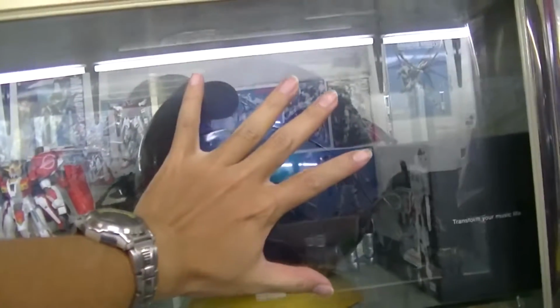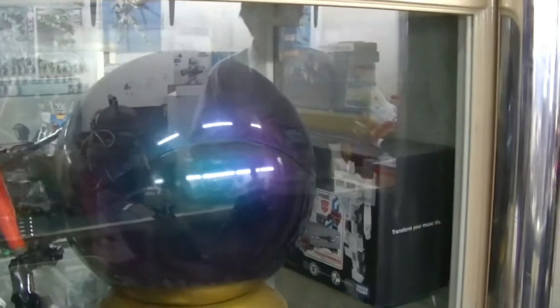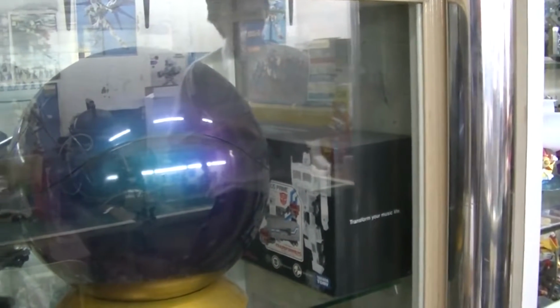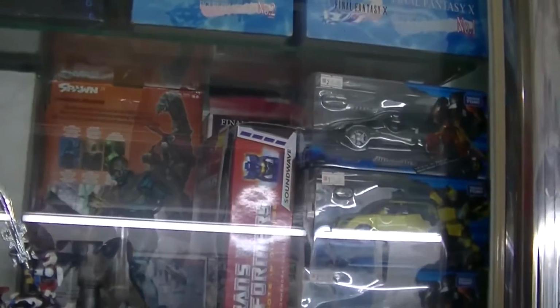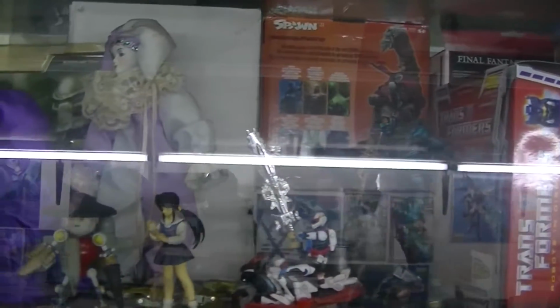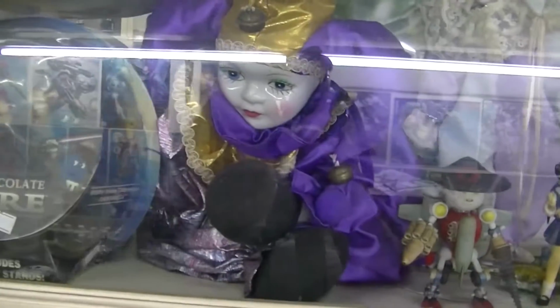Much bigger than my hand actually. Very big. How much you selling this Haro Haro for? Last time it's 100 something. But this one we customized, we painted the other colors. It's a rainbow kind of effect. So customized already. How much is it now? No, not for selling. Oh, not for sale. Okay. And we have a creepy little fella here.